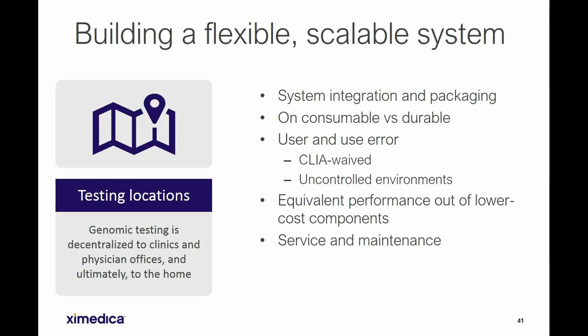You don't know if it's going to be a clean or dirty environment. Will the device need to be CLIA waived? Will an untrained user need to be able to run a diagnostic test?